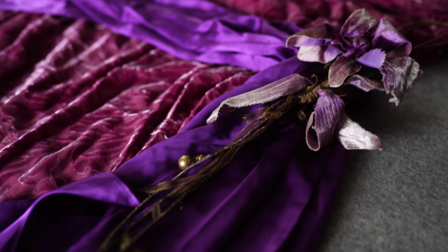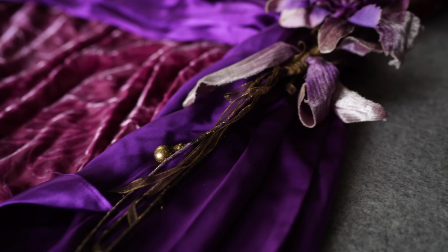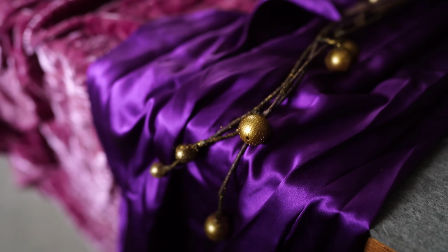I was fortunate enough that I cut the whole thing out and handed it off to my mother, who helped me out while I was on a different trip by making this garment while I was gone, and then we got together and I put the sashes on and made sure everything fit up correctly, added this little antique piece on the side as well, and it's come together really nicely.